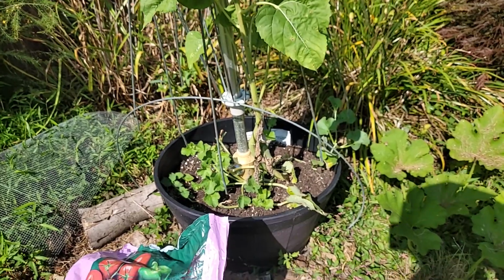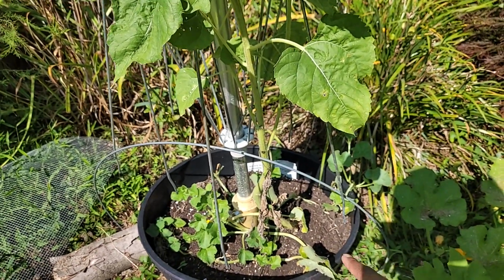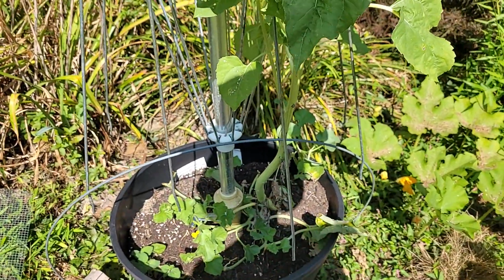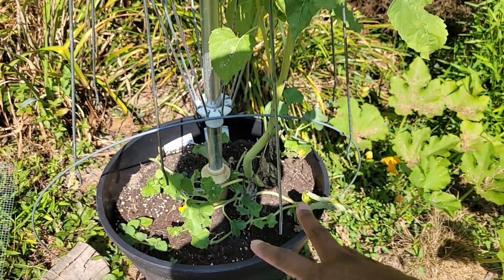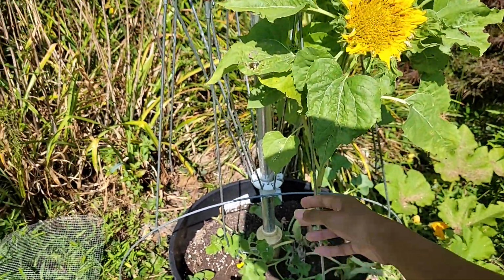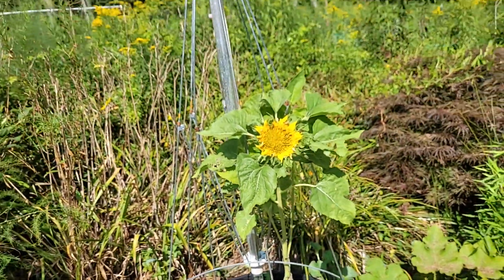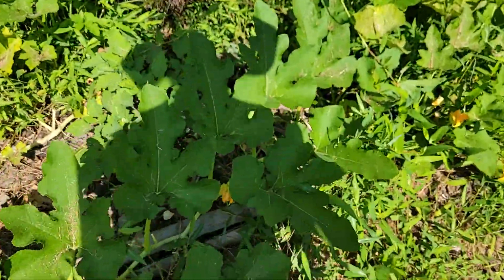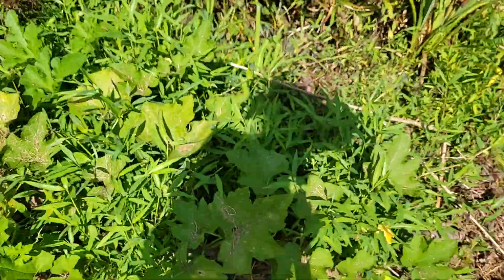I have definitely lost all my melons at this point. This cantaloupe is holding on. I'm going to leave it there. There's a little flower. But I am repurposing this for peas, and that's why I have this repurposed umbrella stand that they can climb up on. And there is one pumpkin growing here.